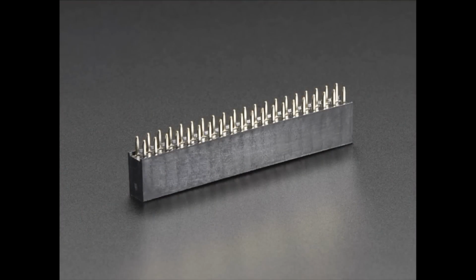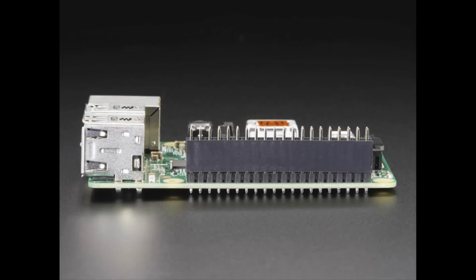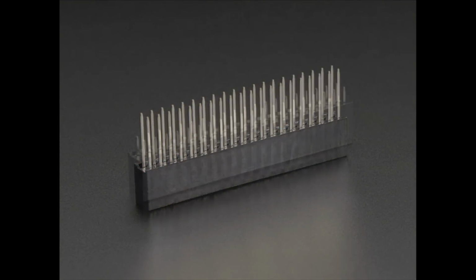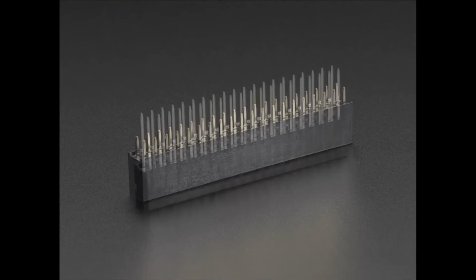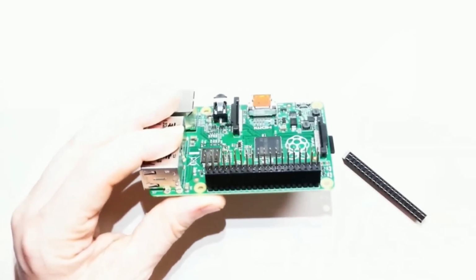Next up, headers. This one is the shorty, and then if you go ahead a little bit, can you skip ahead to the longy? Okay, longy. Shorty. These are 2x20 headers.